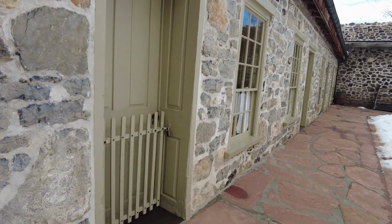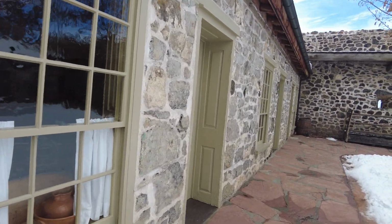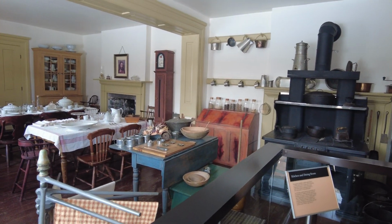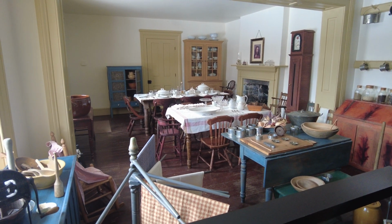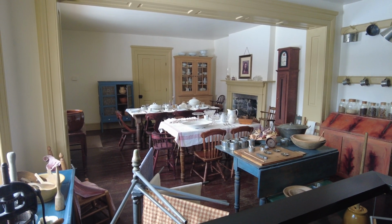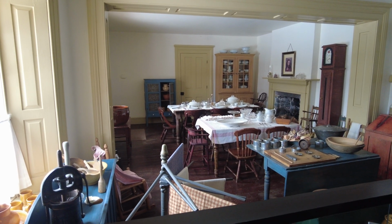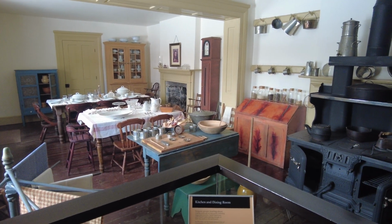Now this one is locked, but you'll see why in a second. If you go to the next one here, this is where the kitchen and dining room is located. This one is 2 rooms, but opened up so that it's one big room. Again, you can see the fireplaces, the type of stove that would have been used back then.